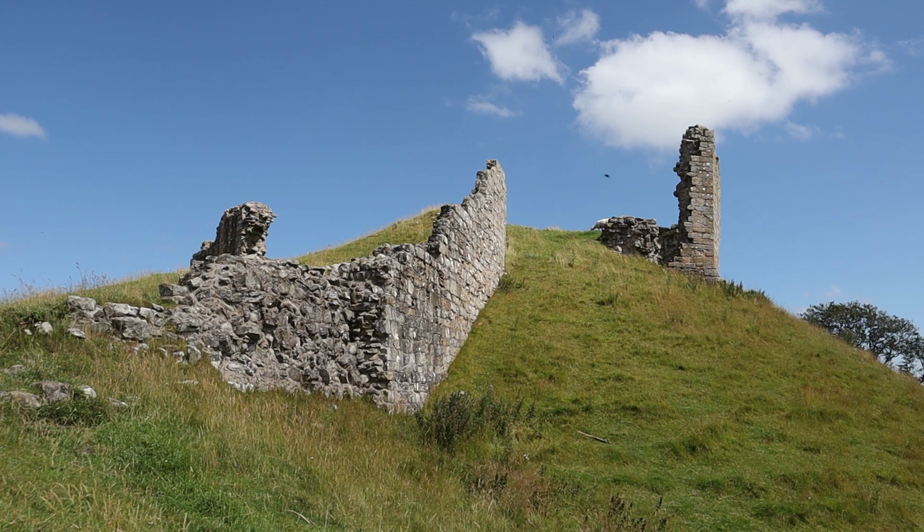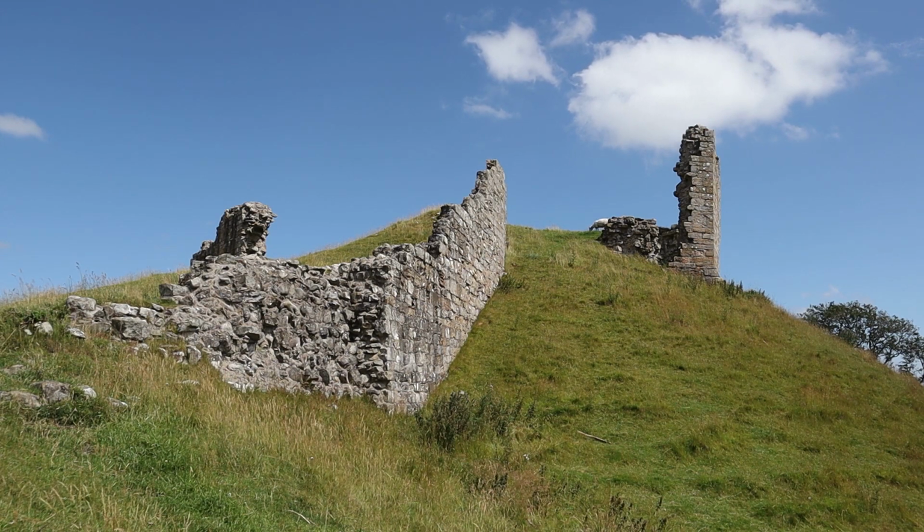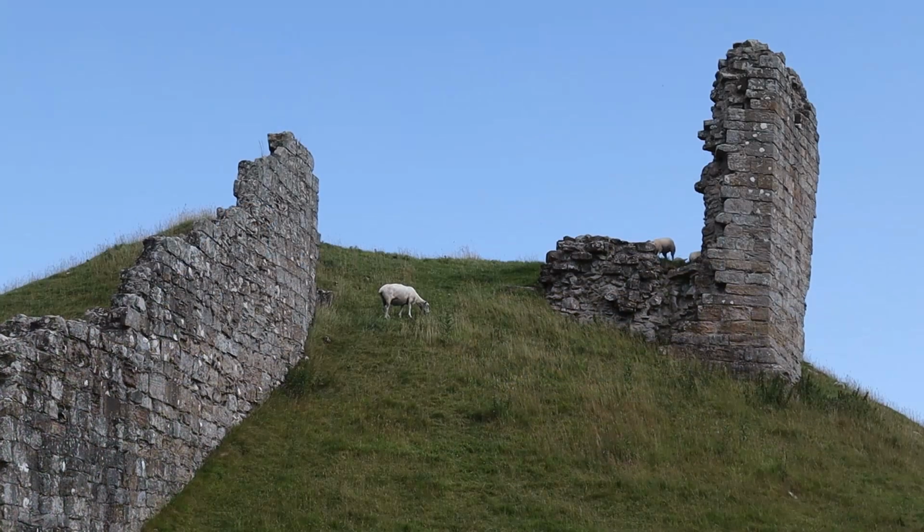So after 6 weeks, it was great to get back out with a camera, break myself in gently and get a few shots in the archive. Not the best of productive days, but let's see what I got.